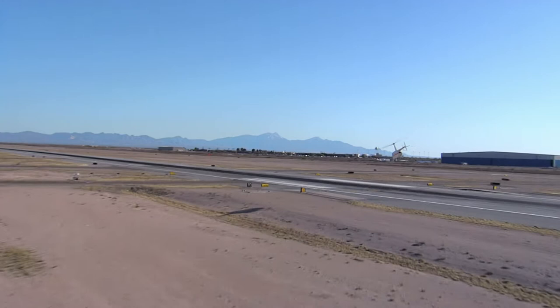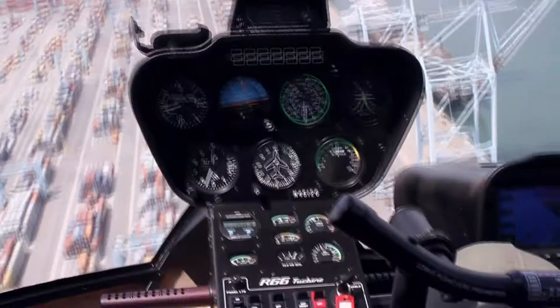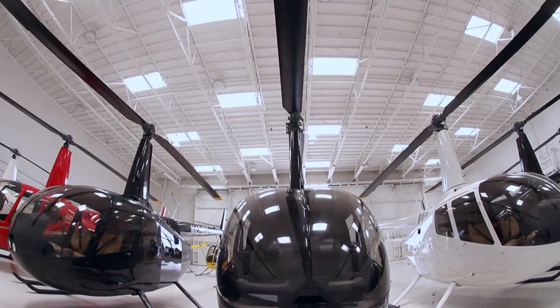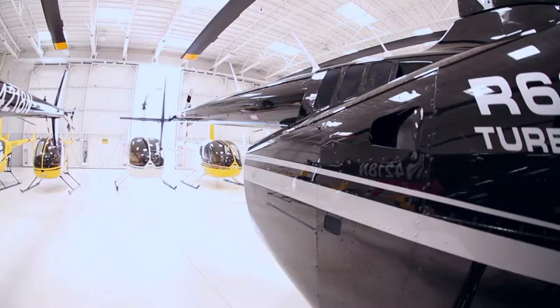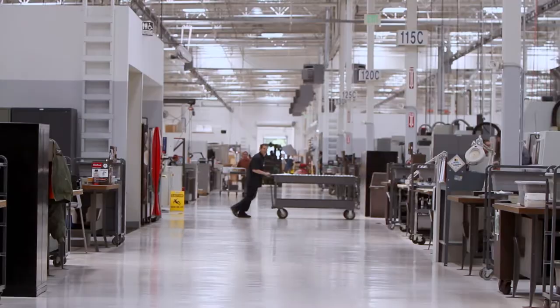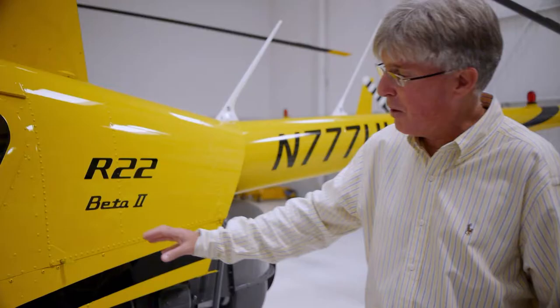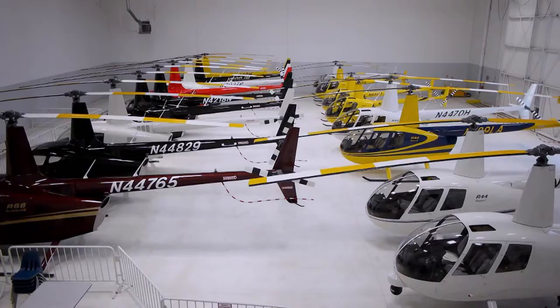If your idea of a pleasant afternoon is hovering 10,000 feet above the Earth like a giant mechanized hummingbird, then the R66 Turbine Helicopter is your dream come true. The R66 is the latest and most advanced creation from Robinson Helicopter, a family-owned business since 1973, and currently the world's leading manufacturer of civilian helicopters. Kurt Robinson, son of Robinson founder Frank Robinson, explains how the company was created.